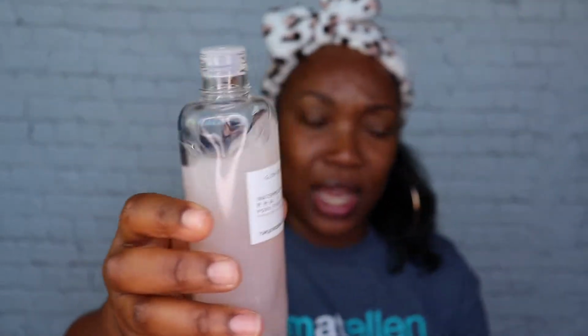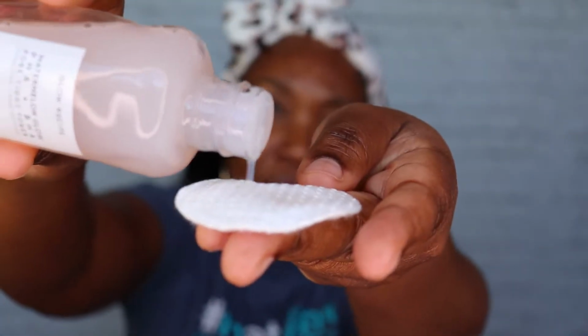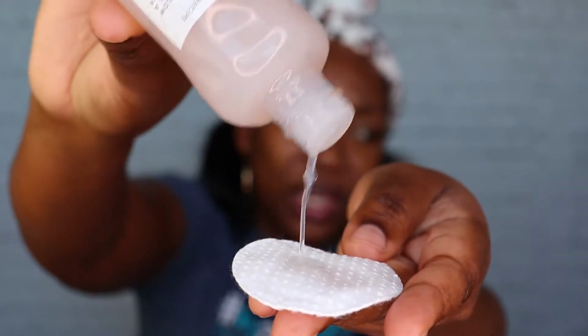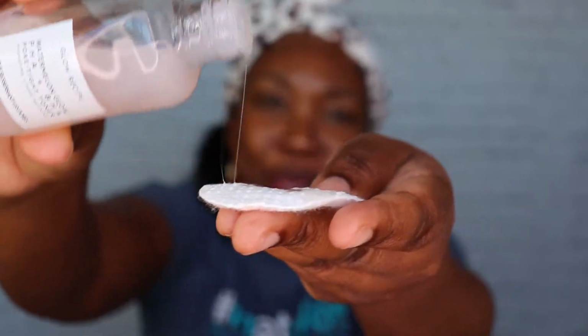Let me show y'all what this is looking like. So this Glow Recipe one, I noticed the consistency is a little bit thicker. It's more gooey. It is liquid, but it is more gooey. Oh, I'm spilling it all over the place, girl. So I'll put it on this side. This one right here, I do like it because it smells good. It smells like watermelon, girl.